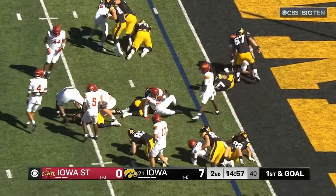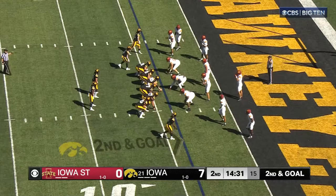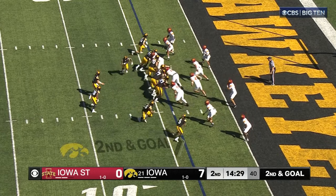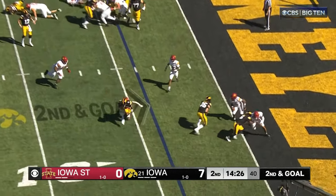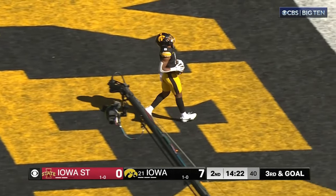Whoa! And boy, he got leveled. What a hit by Dump. And it makes it a second and goal at the 4. A little bit of an end around, and that one's negative yardage too. Nice job that time by Bo Freeler.